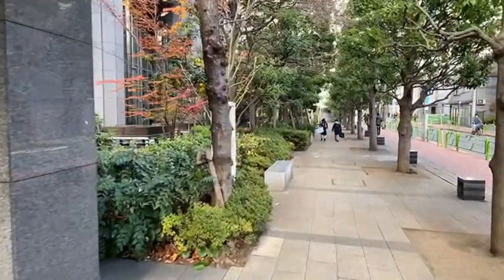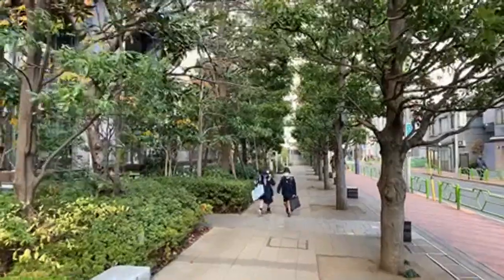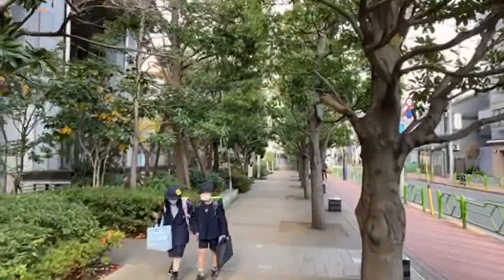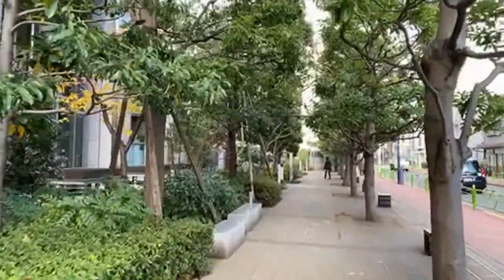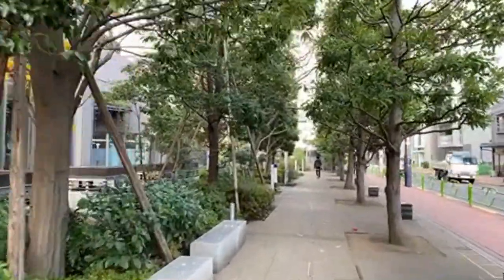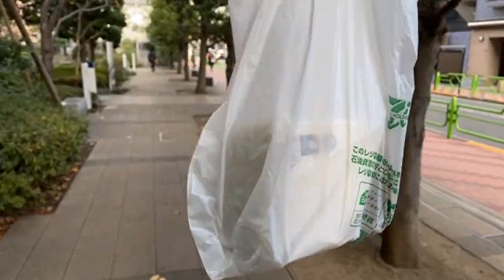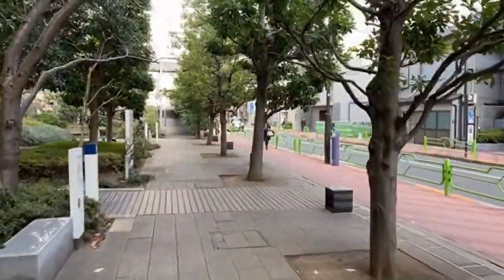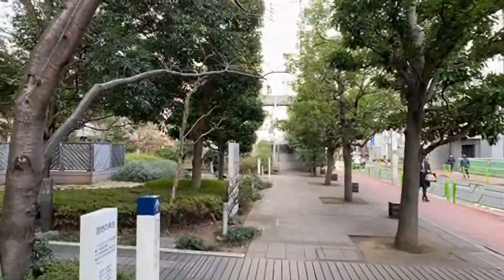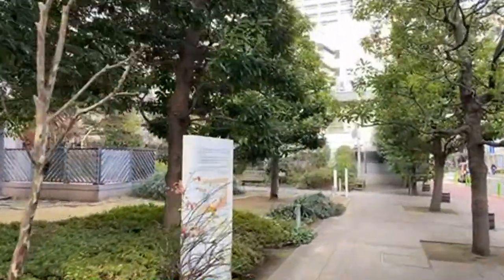So I rode my bicycle over to a neighborhood called Tsukishima, which is one of my favorite places to go. Hanging out here is kind of fun, but there's some benches over here where we can have lunch. And this is actually quite heavy. This is what we would call a haul from 7-Eleven. And I don't know, some of these sandwiches are seasonal. All right, there's a bench over there. Let's go have a seat.